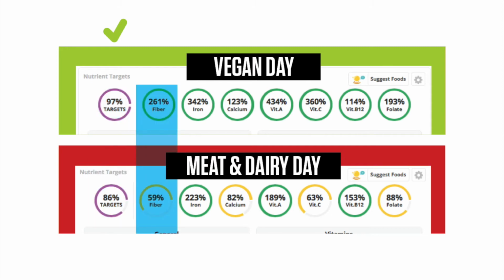Moving on to fiber. Vegan day 261% versus 59% meat and dairy day. I didn't get my recommended daily allowance of fiber on the meat and dairy day, and that's a massive improvement moving to a vegan diet.